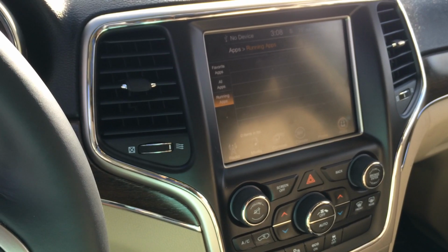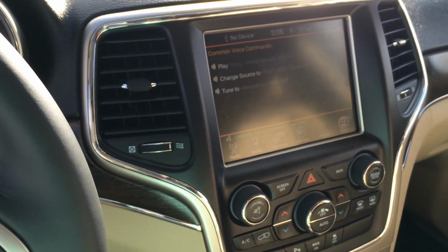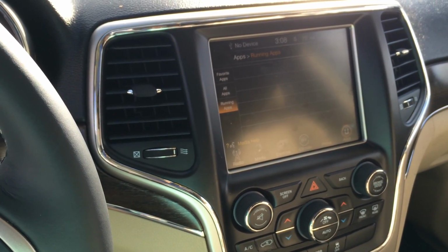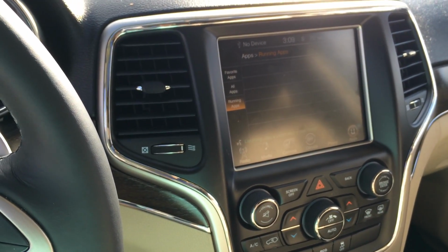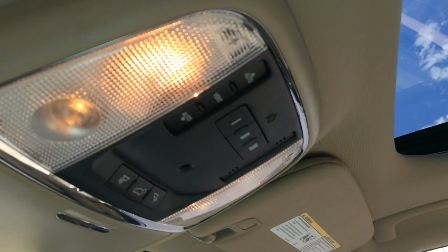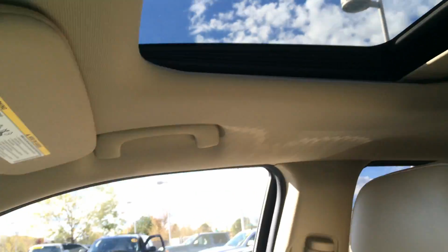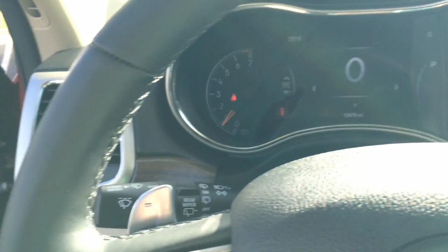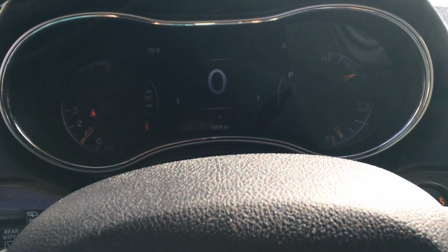It has voice recognition. It's really easy. Then you have your great camera. Garage home link is an amazing option, and I love the sunroof. It's really nice and big. But yeah, I really like the interior of this car. You also have seat memory. It's just awesome. I love it.